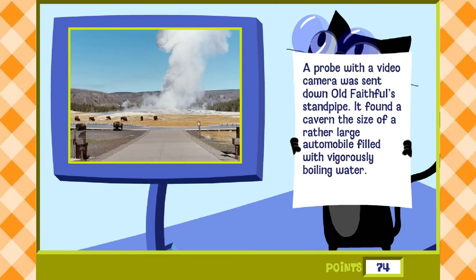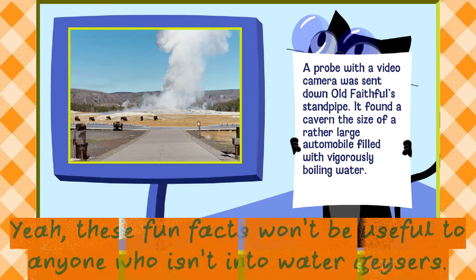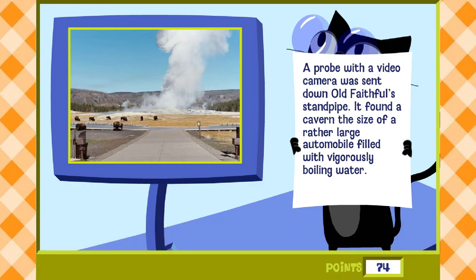A probe with a video camera was sent down Old Faithful's standpipe. It found a cavern the size of a rather large automobile filled with vigorously boiling water. So, underground? It's the size of an SUV. Wonder what the mileage is on that thing.